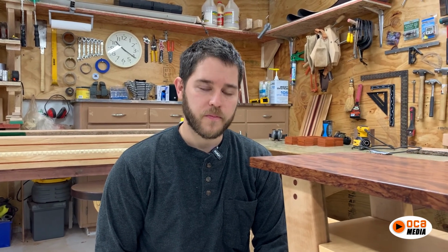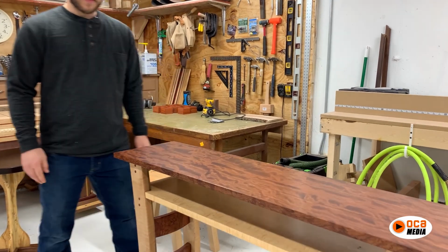How do you know that you've sanded enough so when you shellac it or varnish it, those scratches aren't in there? Because there aren't any in there from the sandpaper. How do you know that?